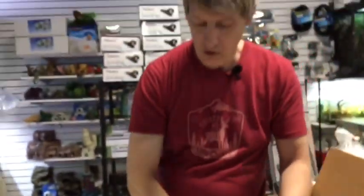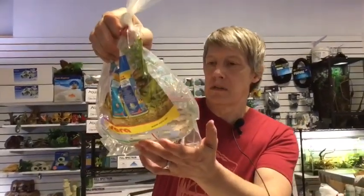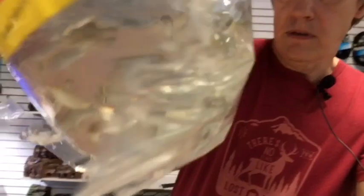Melanochromis chipokae. These are Tanganyikan Julie cichlid. I have 4 or 5 different types of Julies over there. Always room for another type. Lots of different types of Melanochromis. Here's a Tetra. These are monk Tetras, or red-eye Tetras, they also get called.